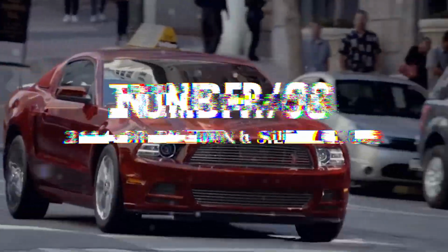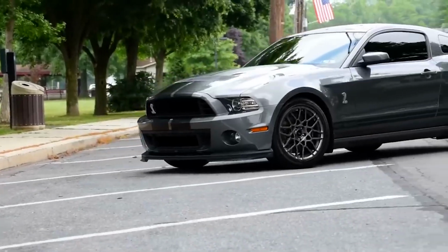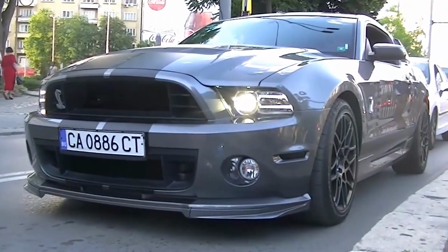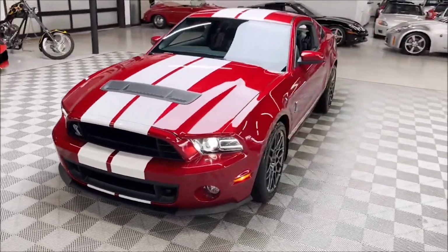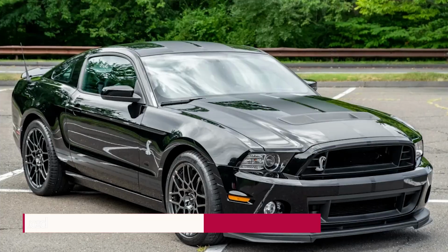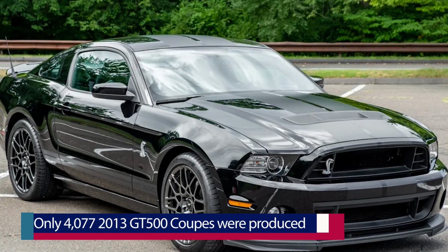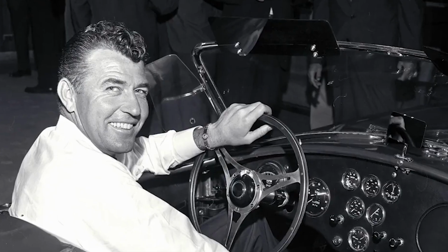Number 8. 2013 Ford Mustang Shelby GT500. The 2010s decade wouldn't be complete without including the legendary Mustang Shelby GT500. Ford produced the Shelby GT500 in 2013, but it was in limited numbers. Only 4,077 2013 GT500 coupes were produced. Unfortunately, these were the last models built with Carroll Shelby's help before his death.